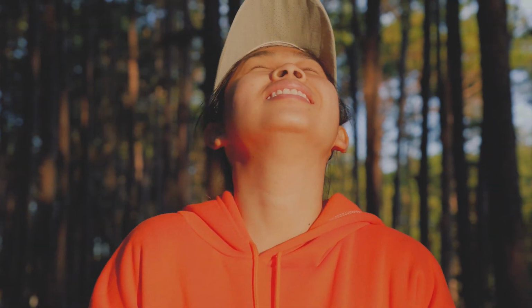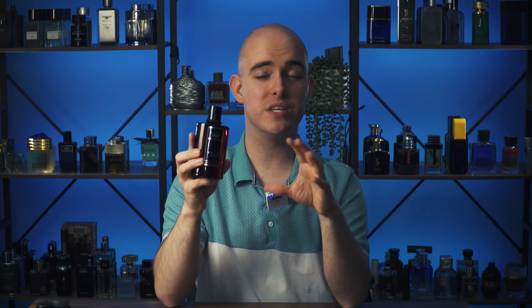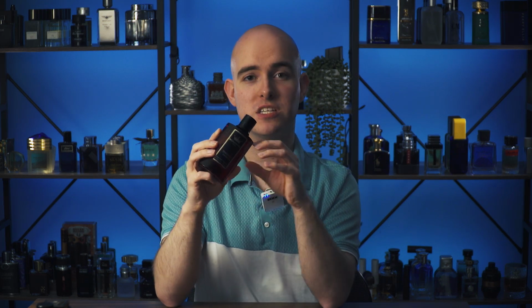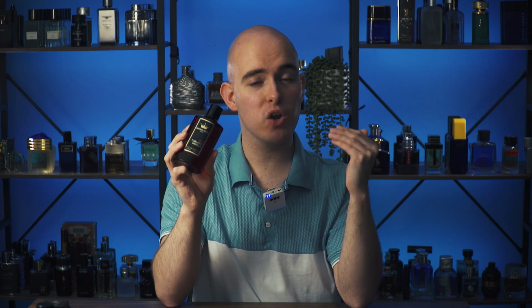But I think this has a tad bit more freshness to it, a little more versatility than Red Tobacco, and it just is a little more toned down. It still has that same harsh opening, but it doesn't have the same monstrous performance that Red Tobacco has. It's obviously not going to be the same quality of ingredients and the same oils in this that is in the other, not the same raw materials or ingredients, but it still does very well for what it is.